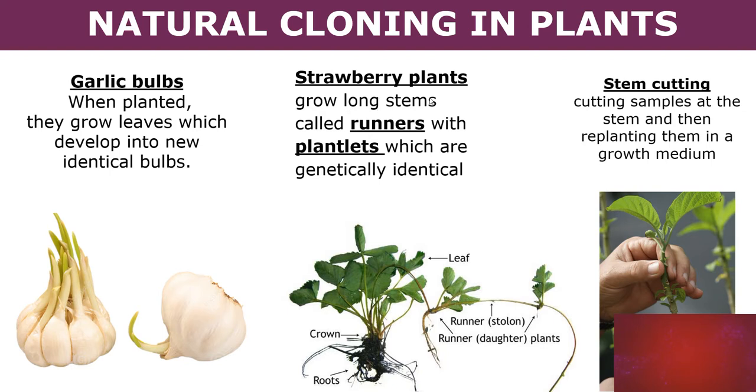Another thing that you might see are strawberry plants. So if you ever look at a strawberry plant, they're going to get these long stems that grow out at the top, and these are called runners. And so the runners will have these little plants called plantlets that grow off on the side of them and develop their own roots. So these can be cut off, and those are going to be genetically identical but completely independent plants. So this is another way that we have natural cloning in plants. The strawberries with their runners, which generate plantlets, and each of these plantlets here and here is genetically identical to the original plant.